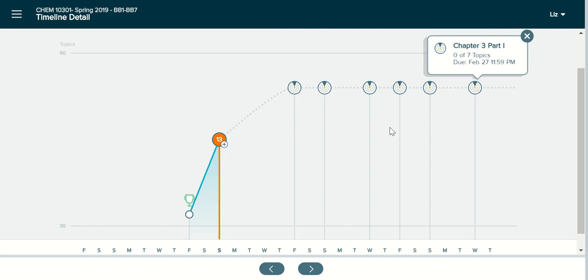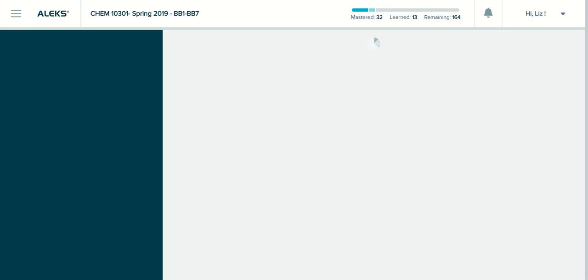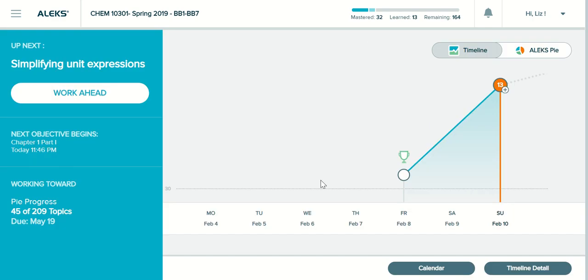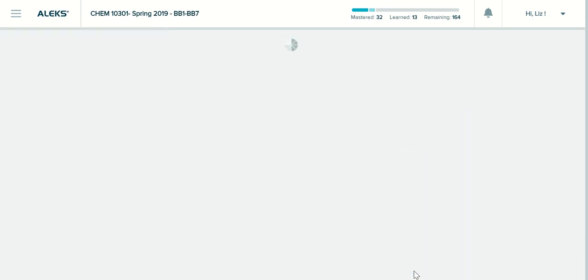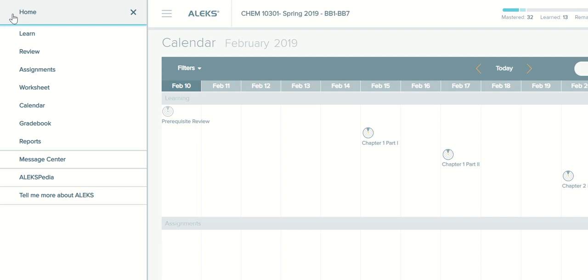So let's say, however, you actually want to see this in a more calendar-based format. You can do that too. I'm just going to take us back to the home screen, and you can click on Calendar. You can go to various views. We're in the 2-week view, and this is handy because we really see specifically what day each assignment is due. So now the prerequisite review is complete, and let's say I decide I have this burning desire to learn more chemistry, and I go to the left here, I click on the home, and I go to learn.